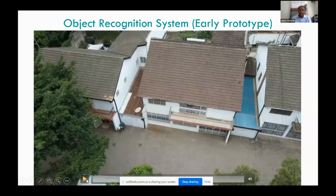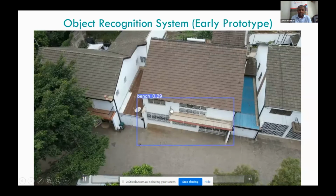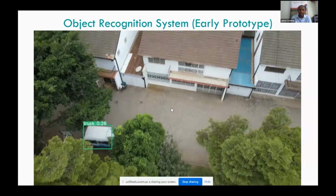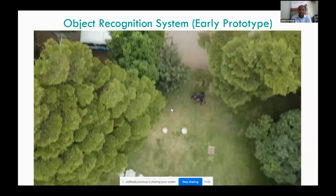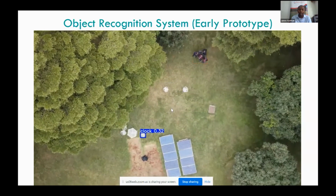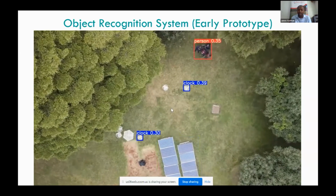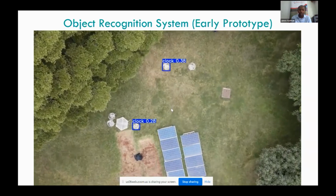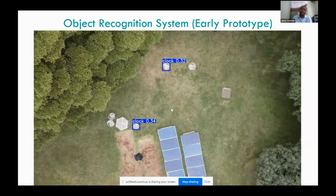This is our office in Upper Hill. As you can see from the video, those are some identifications going on. That's one of our drones making a landing, identifying cars, trees, people, chairs, and those kind of stuff. We're still under development. We are in partnership with NVIDIA as well in developing this solution. It's going to be one of a kind, a solution that we're also going to be considering patenting as well. So that's object recognition, and it's in early prototypes.